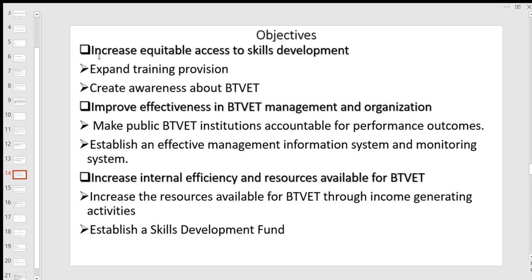Then another objective was to increase equitable access to skills development. When almost everyone can access skills development, anyone who wants can be trained a skill. And they are planning to achieve this by expanding training provision, whereby the institutions are not only in one area, but scattered in different areas. If they're in Kampala, they're in Arua, they're in Jinja, they're in Soroti, things like that. So if they expand the training provision, they can increase equitable access to skills development.